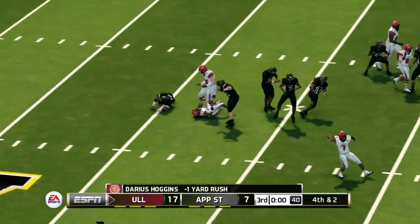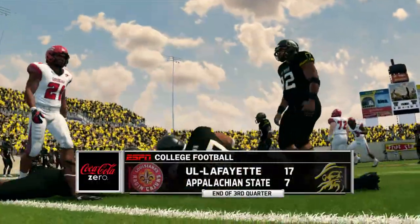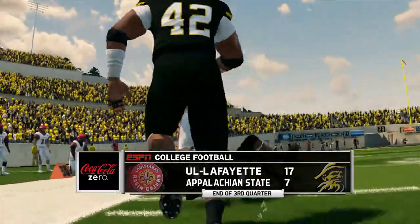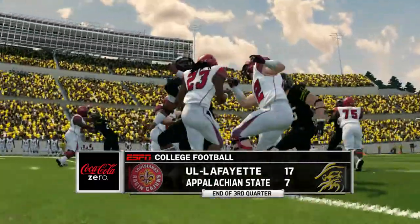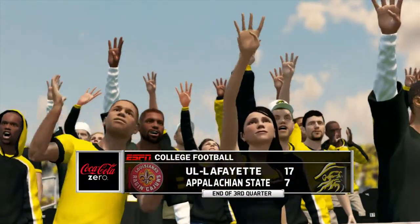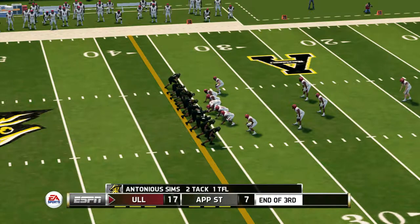He did not get to the first down marker. That's the end of 3 quarters of play, and this one's a little tighter than the experts thought. The Ragin' Cajuns with a 10-point lead. Welcome back to the action here as we resume play in quarter number 4.